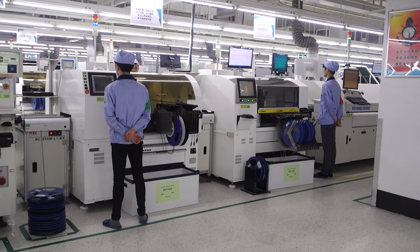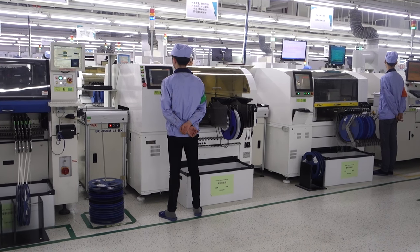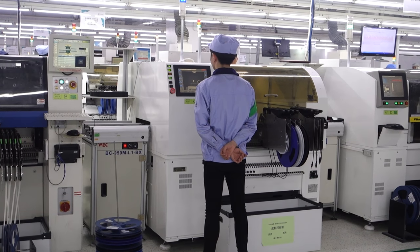Here's some factory workers, hard at work, watching the machines closely, making sure that they don't become self-aware and take over the world.